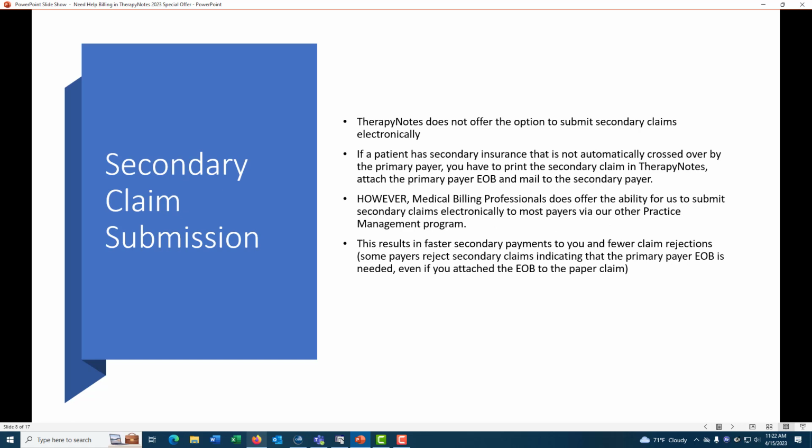Did you know that TherapyNotes does not offer the option to submit secondary claims electronically? If a patient has secondary insurance that is not automatically crossed over by the primary payer, you have to print the secondary claim in TherapyNotes, attach the primary payer EOB, and mail to the secondary payer. However, we do offer the ability for us to submit secondary claims electronically to most payers via our other practice management program. This results in faster secondary payments to you and fewer claim rejections.